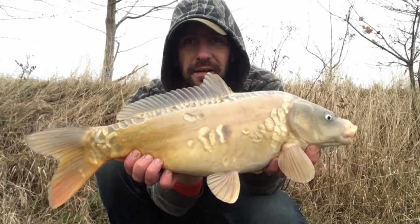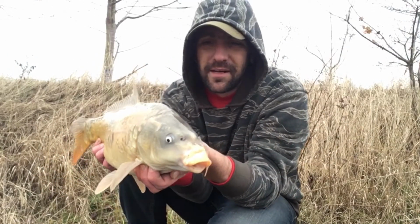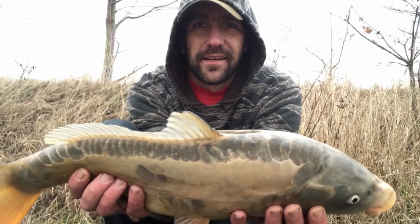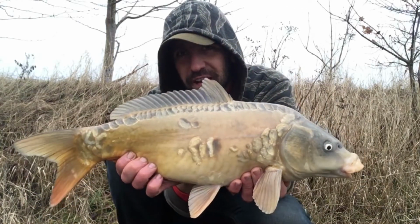So I told you the next clip, if I got it in, would be me showing you the fish. And you'll be surprised, because it's an absolute little banger. Look at that. What a beauty. Beautiful ghost carp. Big scales on it. I'm pretty sure that this little guy featured in a winter blog last year.